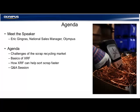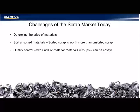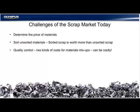According to the U.S. Institute of Scrap Recycling Industries, the U.S. annually processes more than 250 billion pounds of scrap material every year, which is equal to about the weight of 70 million cars. More than 8 million metric tons of non-ferrous scrap was processed in the U.S. last year alone. That's an awful lot of scrap to be processed.